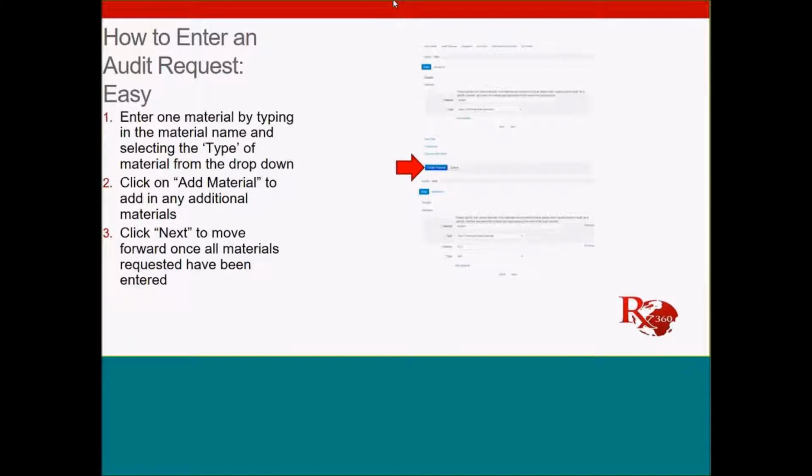How to enter an audit request. Enter one material by typing in the material name and selecting the type of material from the drop-down. With all the new audit standards and information, we'll be adding those as enhancements to this part. Click on Add Materials to add in any additional materials. Click Next to move forward once all materials requested have been entered.